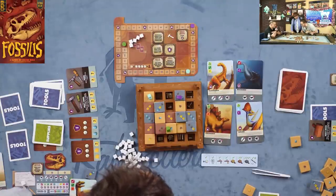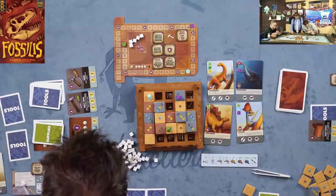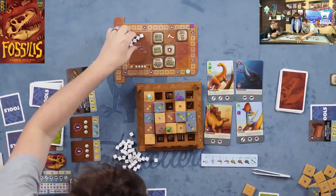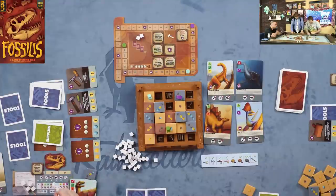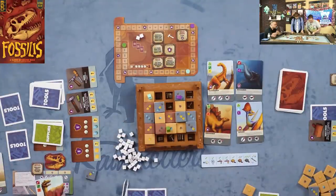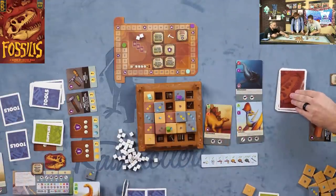What do I need for that guy? It's worth 6 points. Can I do that for that guy? Yeah. So, one, two, three. Grab it. Get that. Okay. One, two, three. Grab this. That spins the four. And then I'm going to get rid of this guy and score 7 points. And I'm going to pick up this guy.